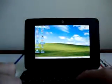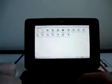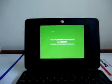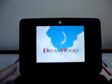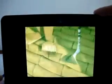And I'll show you some quick video capabilities. Alright. Let's run this trailer we have here. Very smooth video, runs really well.